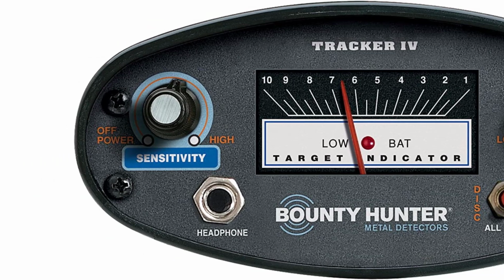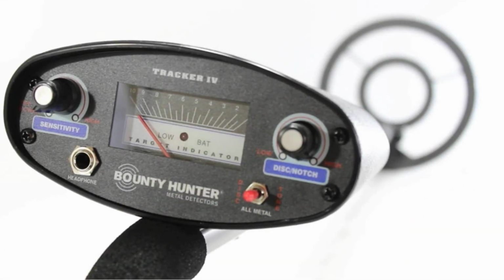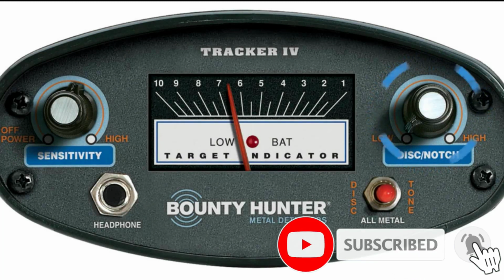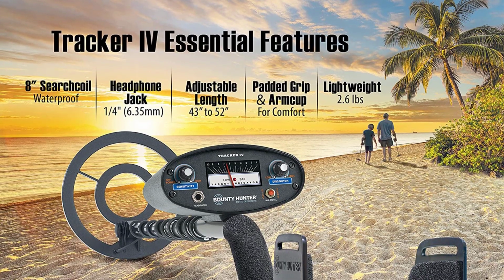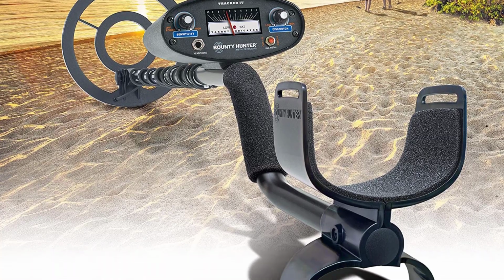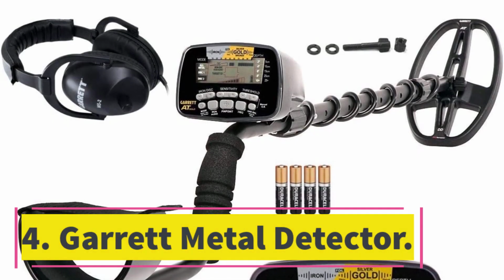It can detect all types of metals including gold, silver, brass, aluminum, iron, and steel. With 3 modes of operation and 2-tone audio discrimination, it is an easy-to-use detector that is great for beginner and intermediate gold hunters. The all-metal mode and disc/notch controls will have you easily distinguishing between targets and unwanted metals, which means you'll be more likely to find treasure than trash. With a high performance, this gold detector is perfect for the hobby gold hunters who are just looking for a fun time outside.